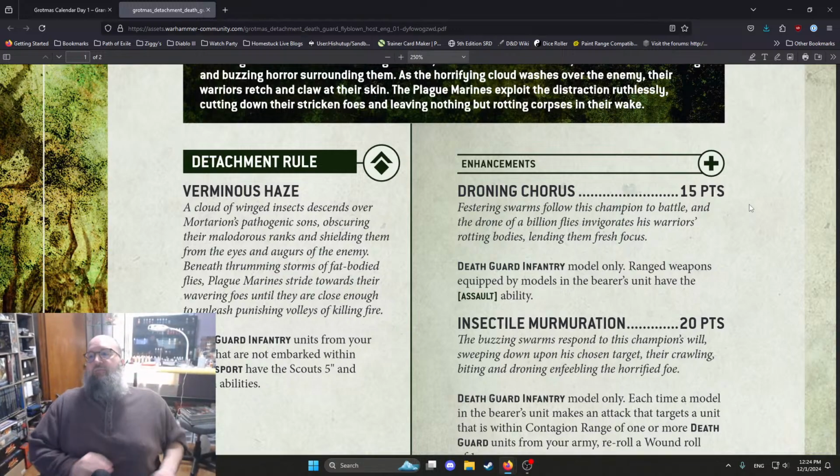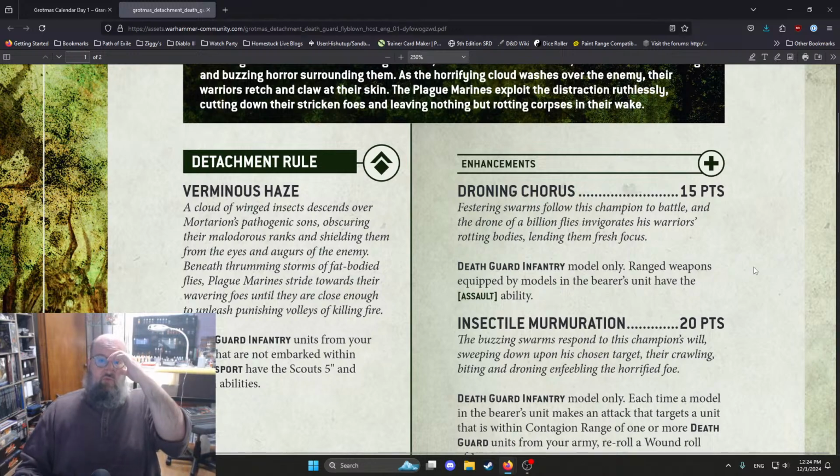I wonder if they're going to have to update the MFM when they do the next balanced data slate to update any of the points on these, since these are match play legal. All right, Droning Chorus, 15 points. Festering swarms follow this champion to battle, and the drone of a billion flies invigorate his warriors, rotting bodies lending them fresh focus. Death Guard infantry model only. Ranged weapons equipped by models in the bearer's unit have the assault ability.